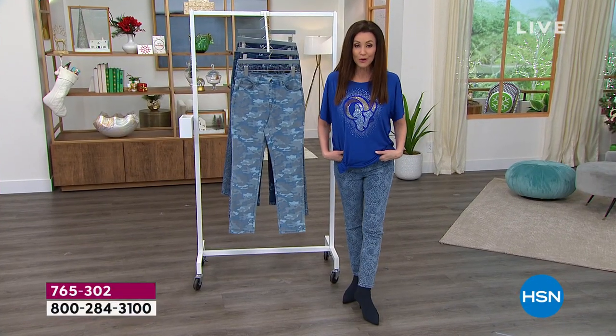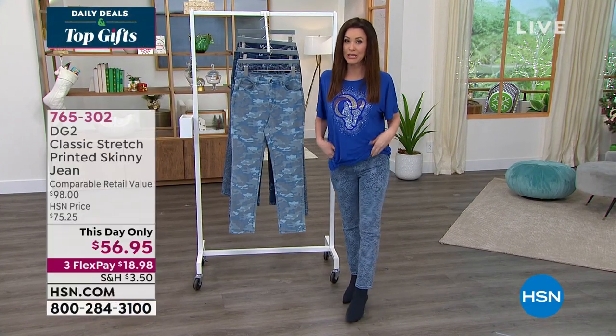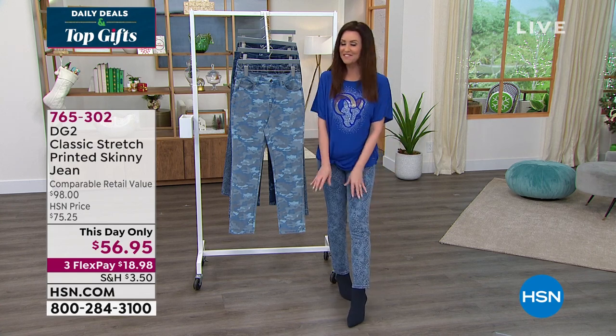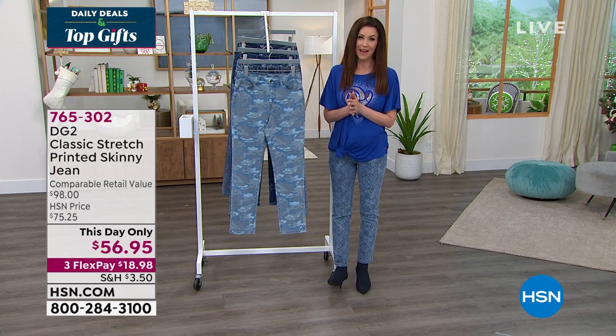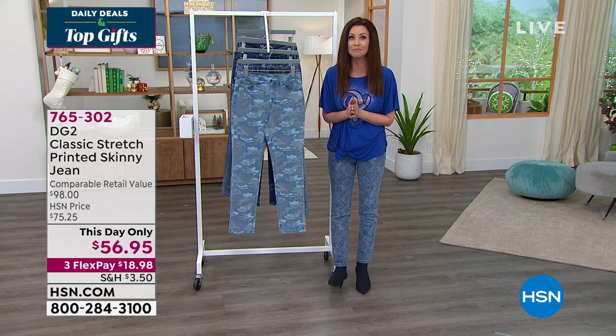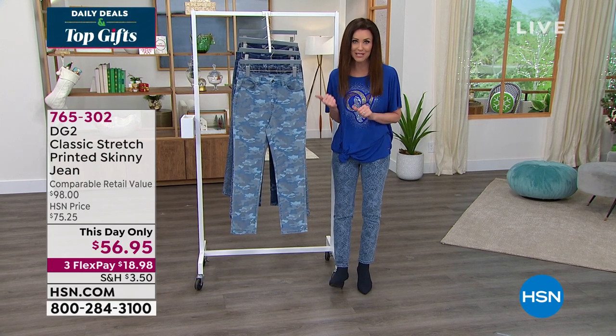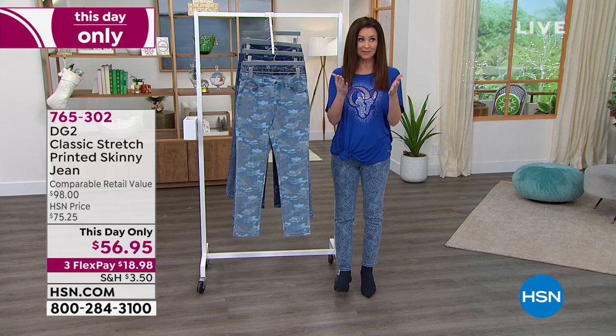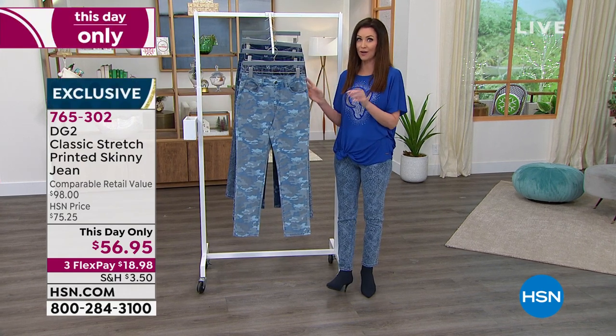I like what she said. It's the focus for the bottom silhouette for years and years, not just your bottoms, but also your bottom. All right, they fit phenomenally. They're DG2. That's why we've sold over 17 million pairs of DG2 jeans. Over 17 million, many of them to customers just like you who come back over and over again.